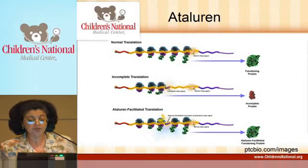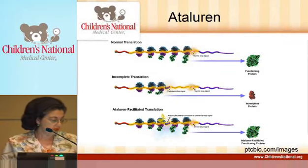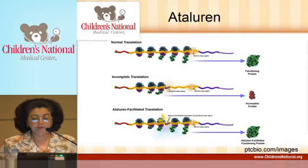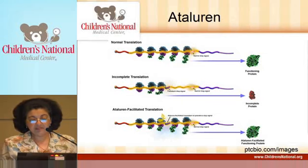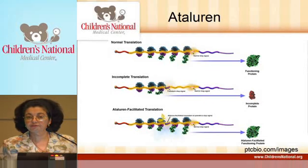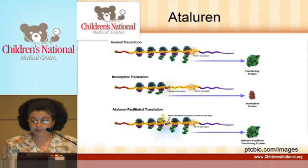And so how this works is that in the top panel you have a normal cell, a normal RNA and ribosome, whereas in the CF cell you have a premature stop signal, and so you don't get formation of the protein. So how Ataluren is going to work is that it's going to help skip that premature stop signal and enable the formation of a fully functioning protein.